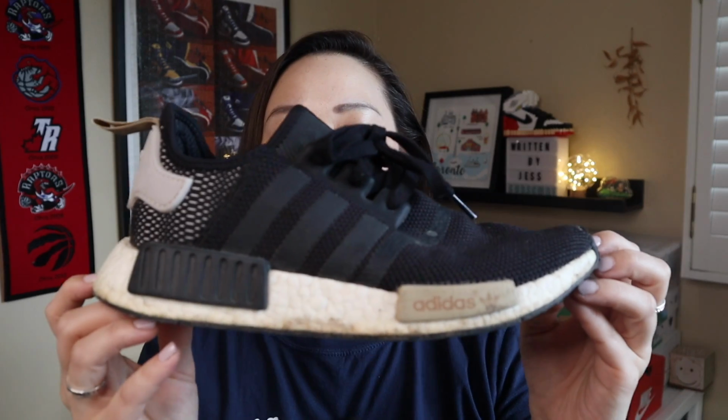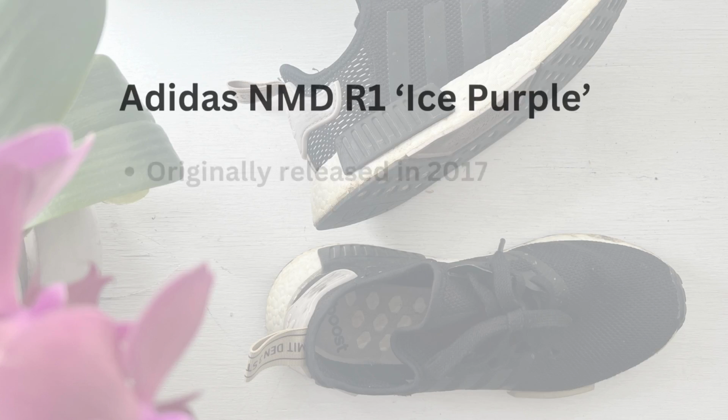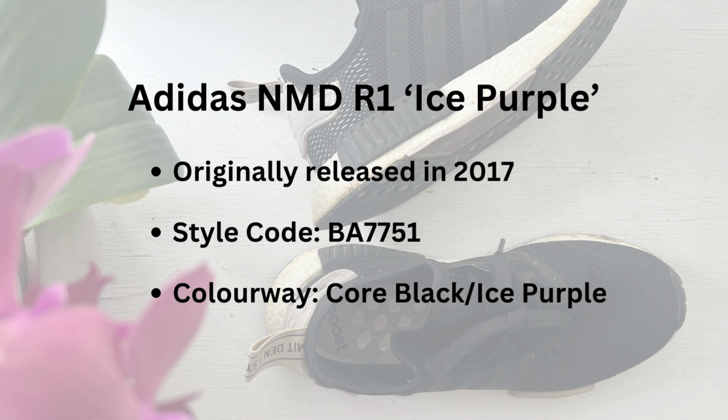So the last shoe of this episode is actually an Adidas shoe, but these are the Adidas NMD R1 in the ice purple colorway. Let me tell you a little bit about the shoe. They released back in 2017 and the style code is BA7751. The colorway is core black and ice purple.